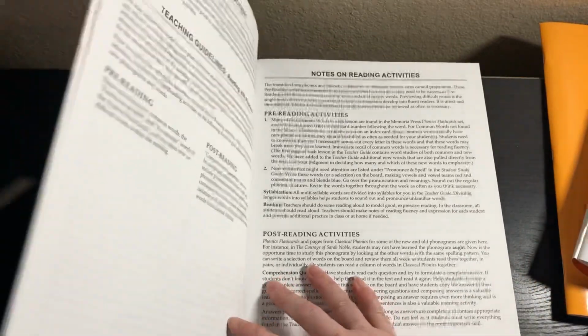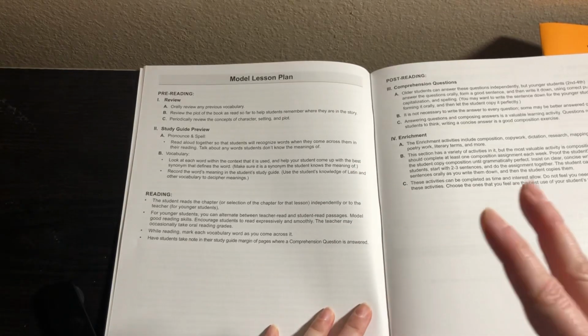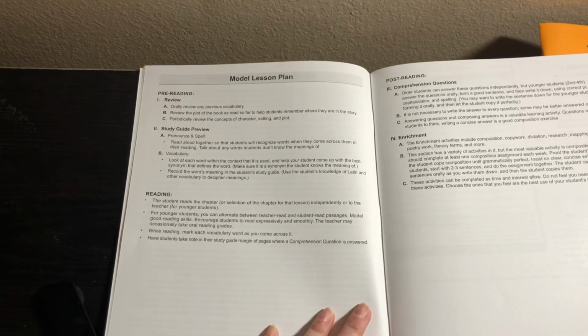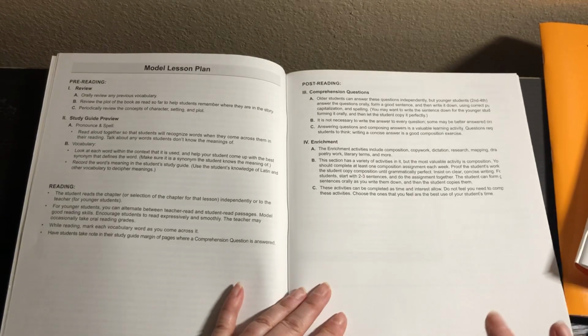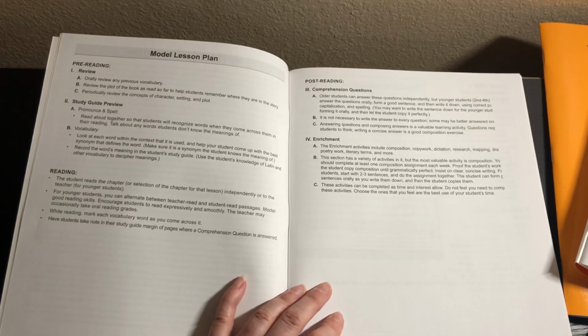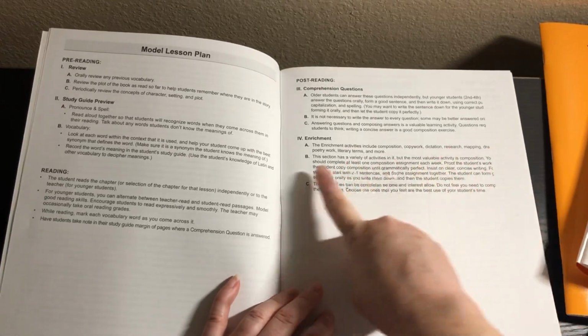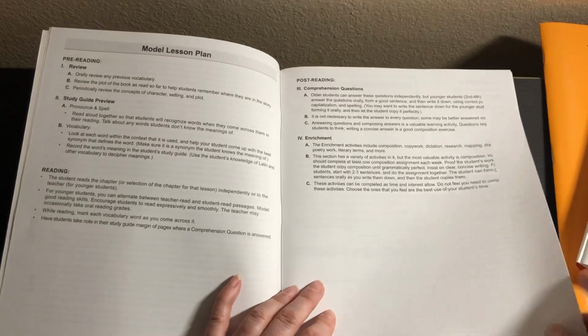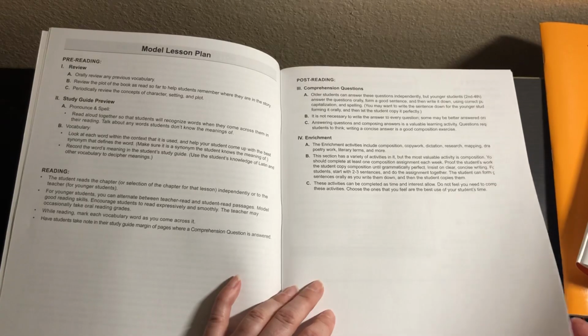Okay, so we have notes on the pre-reading activities and the post-reading activities. And then we have a model lesson plan, which includes pre-reading, which is a review, study guide preview, pronounce and spell, vocabulary, then the reading, then the post-reading, which is comprehension questions, and enrichment. The enrichment activities include composition, copywork, dictation, research, mapping, drawing, poetry work, literary terms, and more. I think this was a typo here, actually. I think that's supposed to say drawing. And these activities can be completed as time and interest allows.